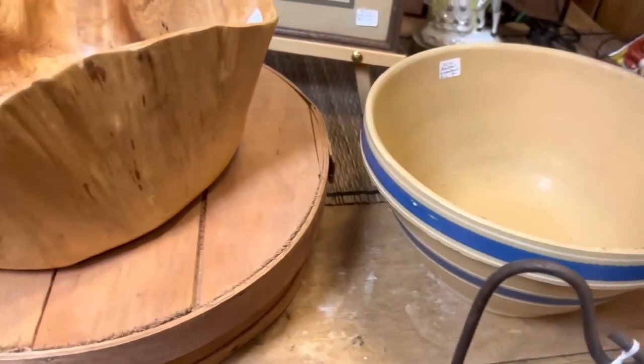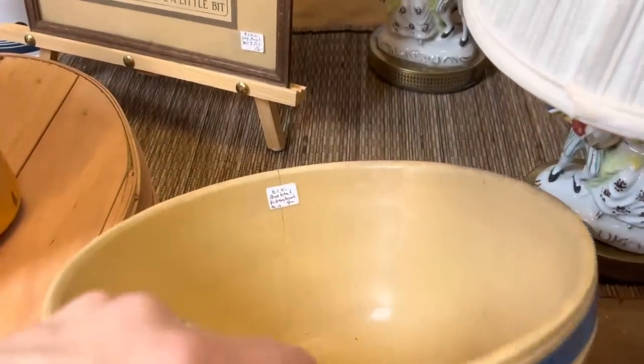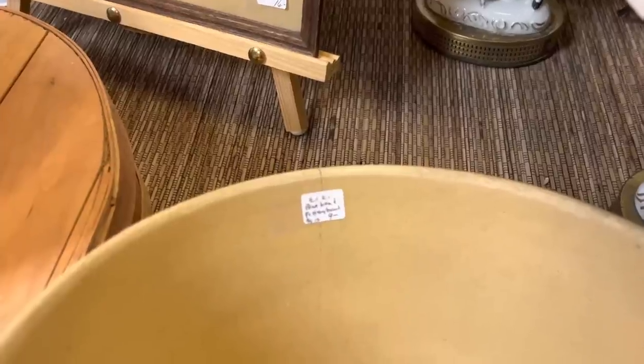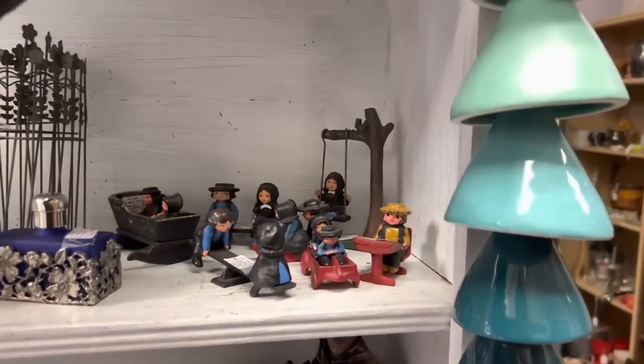I love yellowware bowls. These were really inexpensive, but that's because they had some really serious cracks that went all the way through the bowl. If there's imperfections on one layer, like either the outside or the inside, I'll still get it, but I was really worried that these were just gonna fall apart. So I left them behind, but it was really fun to see them.